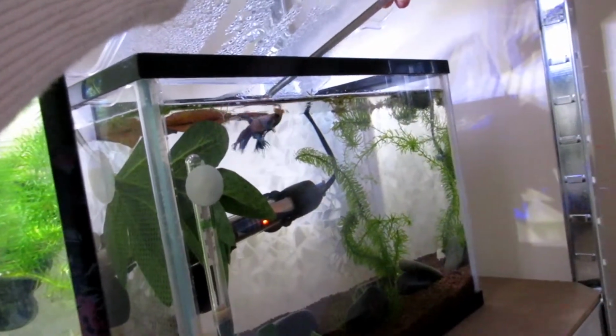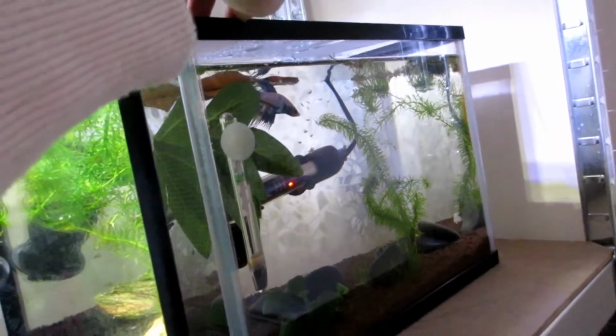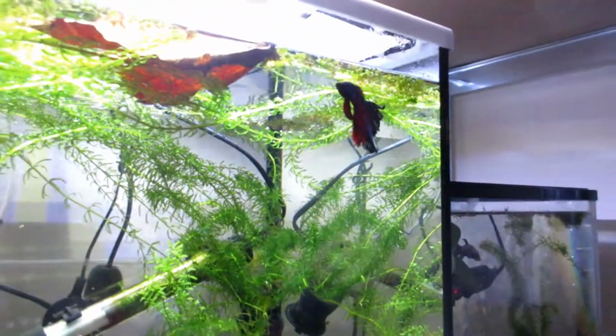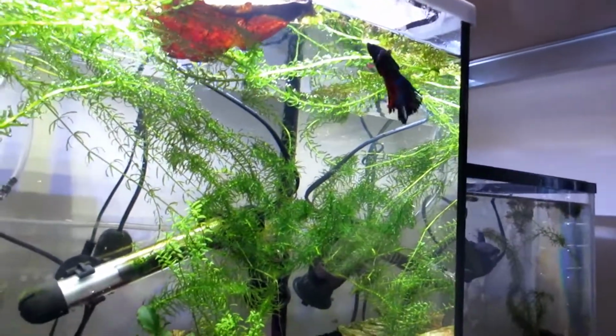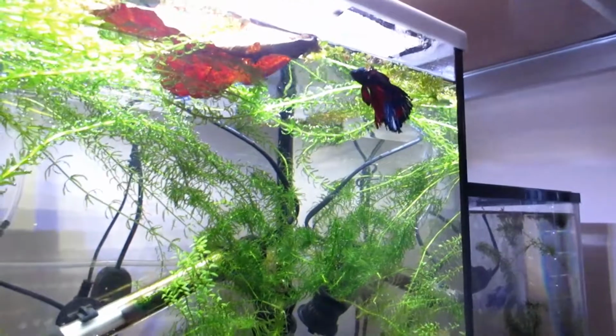So I'll try and tell you guys the types of baiters if I know them. If I don't, I just won't say anything because I don't want to get it wrong. But we're just feeding them live brine shrimp.